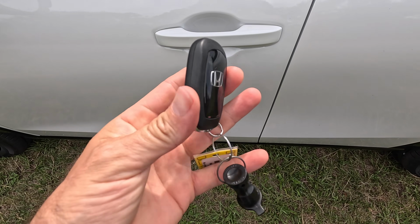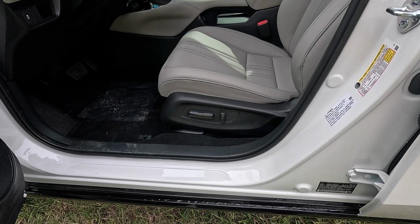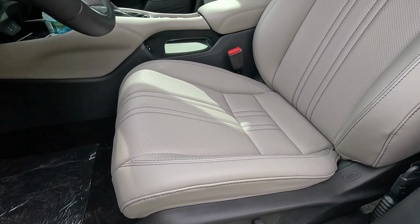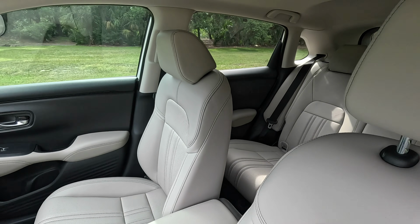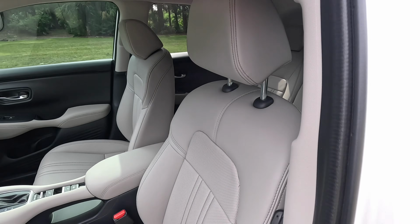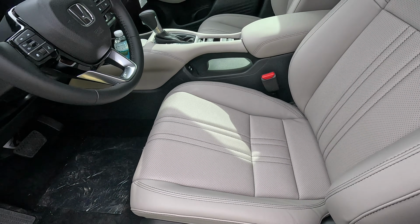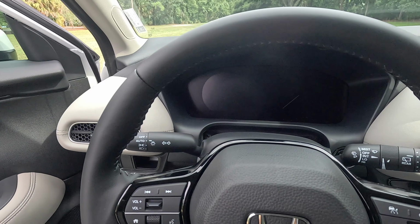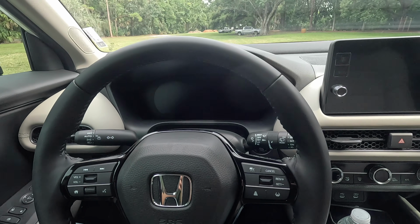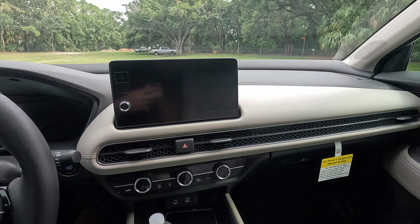The key fob to the HR-V EXL. 8-way power seat adjustment for the driver is only going to be on the EXL, otherwise manual seat adjustment for the front, and it'll still be manual seat for the passenger. The leather seats that's perforated is only going to be on this trim. Heated starts on the sport trim, and you have an option of 4, 6, or 8 speakers. But the twist to that, it's all 180 watts.